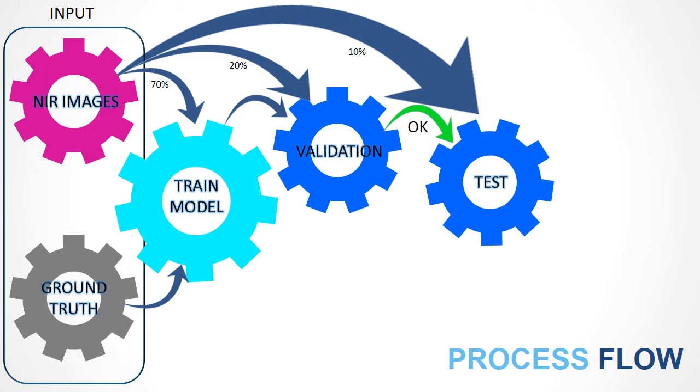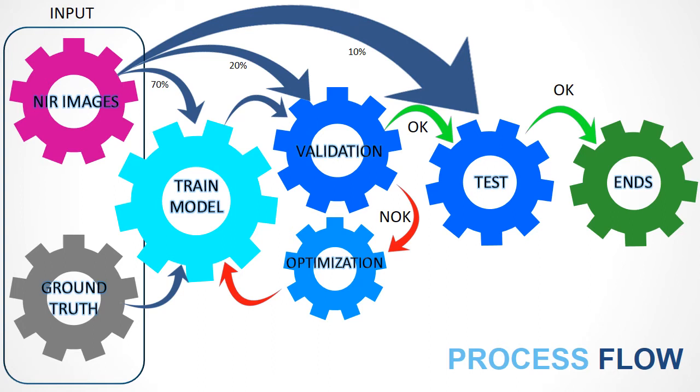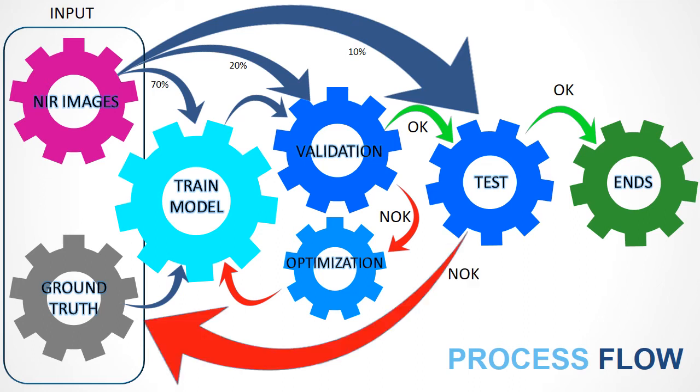If the validation is not good, then model optimization is required. The process will be looped until the validation is good. Once the validation is good, we will do the test again. If the result is good, then we reach the end of the project. But if the result is not good, we need to start over from the beginning. It is because we might have an overfitting problem where the dataset is not good enough for training the model.